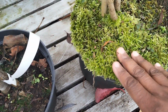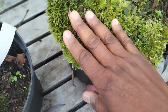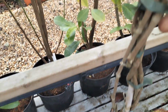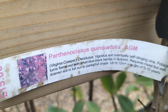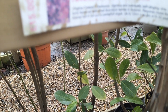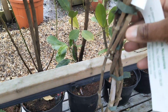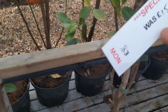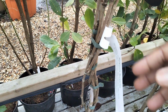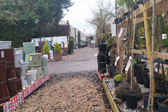I love the moss that's made its way onto the top of this plant. This is just fantastic. Isn't nature just incredible? And as I look up at this plant, I recognize it. However, this is Parthenocissus henryana. I'm actually looking for the Parthenocissus tricuspidata, but given the size of this plant here, and the previous price was £15 down to £8, I think I'm going to have to say yes to that plant. So let me just go and get a trolley.